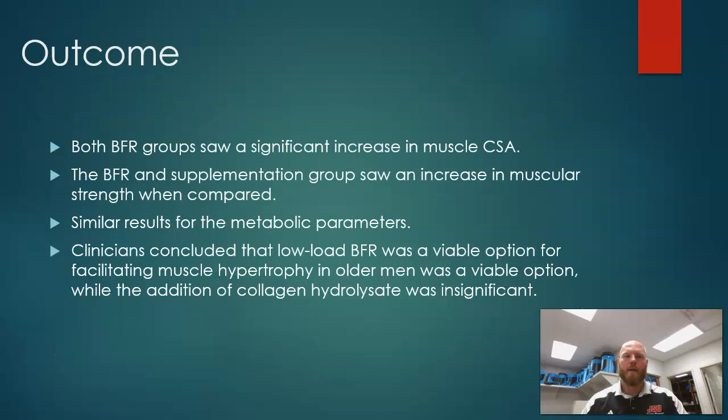Outcome. The BFR group did see a significant increase in muscle CSA. The BFR and supplementation group saw an increase in muscular strength when compared, and there were similar results for the metabolic parameters. Clinicians did conclude that low-load BFR was a viable option for facilitating muscle hypertrophy in older men, while the addition of collagen hydrolysate was insignificant. This means that the researchers basically say that the supplement that the men were taking didn't really do anything for them.